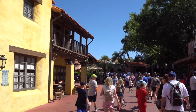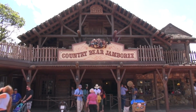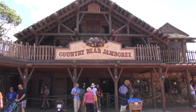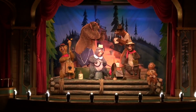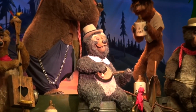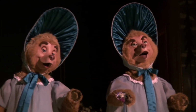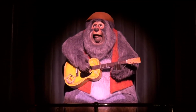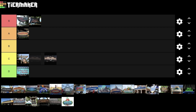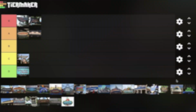Now onto Frontierland, where we will start with the Country Bear Jamboree. This is an awesome little show featuring the amazing audio animatronic bears singing tongue-in-cheek country songs. Again, you rarely have to wait for the show, so I thoroughly recommend watching this if you haven't before. I will put the Country Bear Jamboree into A tier.